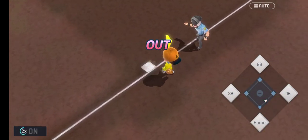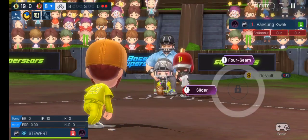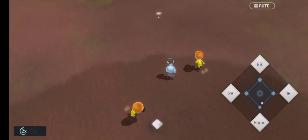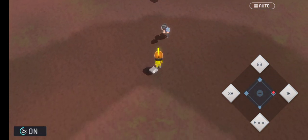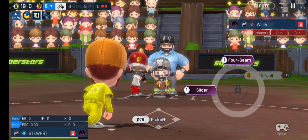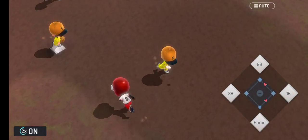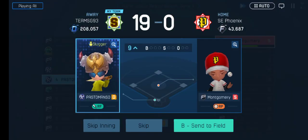That's a hit. It's rolling away. The pitcher is staring straight at his opponent. He's got the look of a fighter. He was going for the first pitch. A shot to deep center field. That's a sharp liner. It's rolling away. And that's the inning.